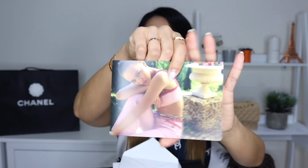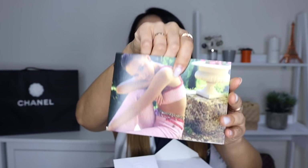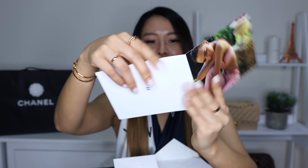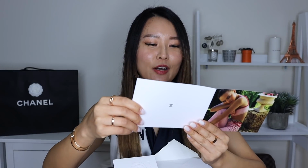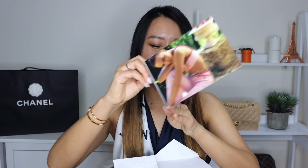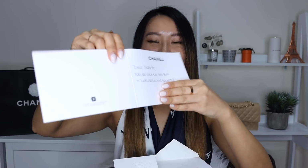card, I think. Look how beautiful this card is. So that is the front of the card. That is the back, and it just says, "Dear Isabelle, hope you enjoy your new bag. Looks absolutely beautiful, lots of love." So yeah, thank you so much, babe, if you're watching. I love it. Such a beautiful card as well, so thank you. I am such a sentimental person. I love these little cards, but back to the box.